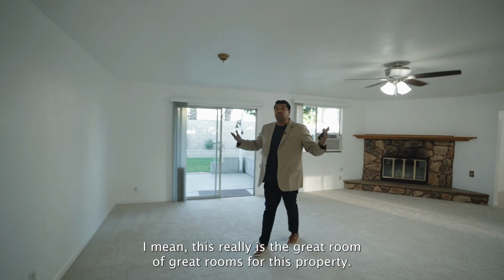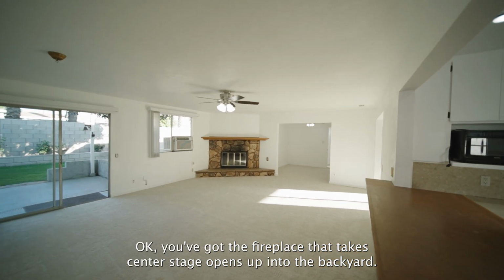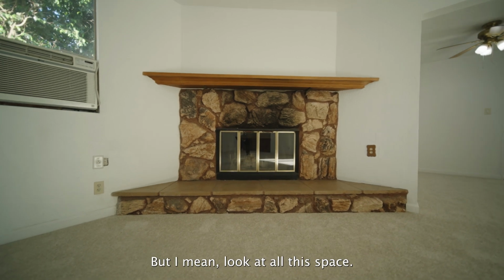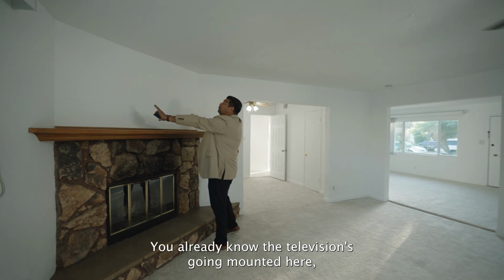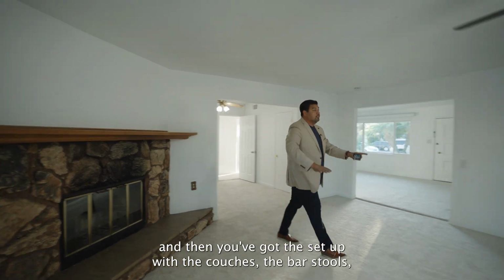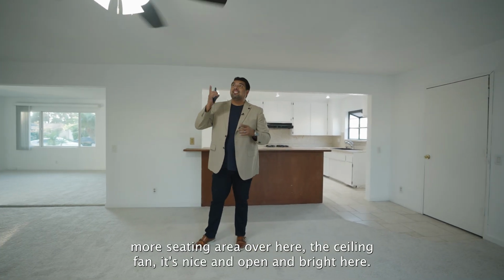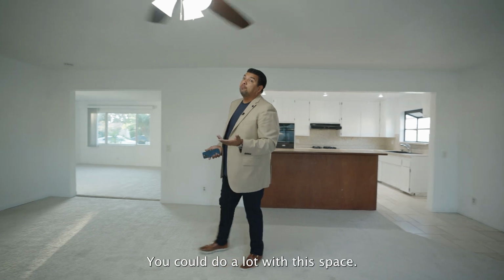I mean, this really is the great room of great rooms for this property. Okay, you've got the fireplace that takes center stage, opens up into the backyard, but I mean, look at all this space. You already know the television is going mounted here, and then you've got the setup with the couches, the bar stools, more seating area over here, the ceiling fan. It's nice and open and bright here. You could do a lot with this space.